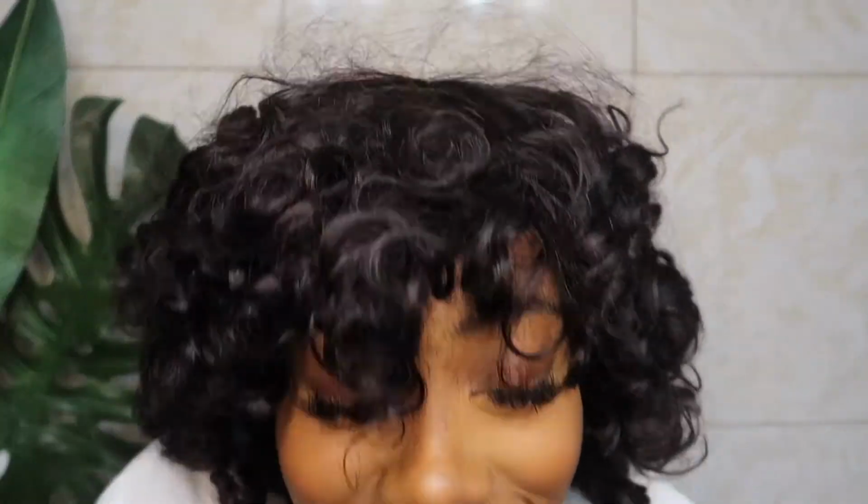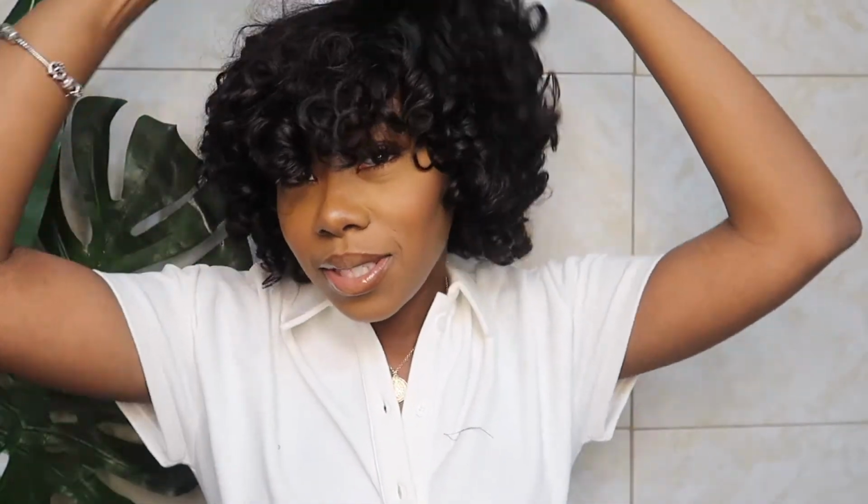and pull it just like, y'all, I don't know. Let me just trust the process. I'm gonna pull my pick out, because right now this is not giving what I thought it was supposed to be giving. But usually, honestly though, when I do my flexi rod sets, this is how my hair looks at first until I start picking it out. So okay, let's see. I'm gonna start picking it out. Start picking it, y'all, because right now it's giving curly soup.